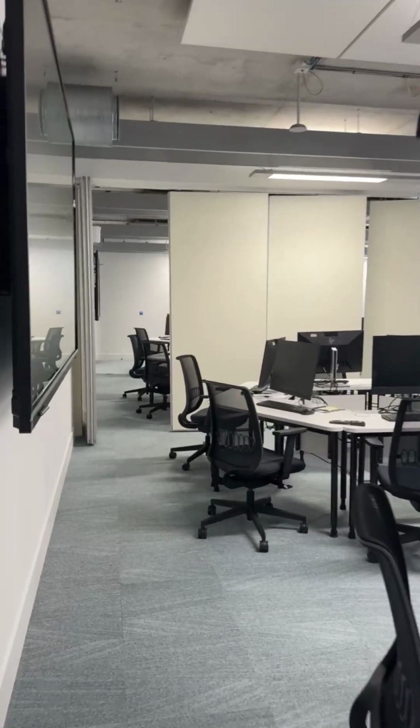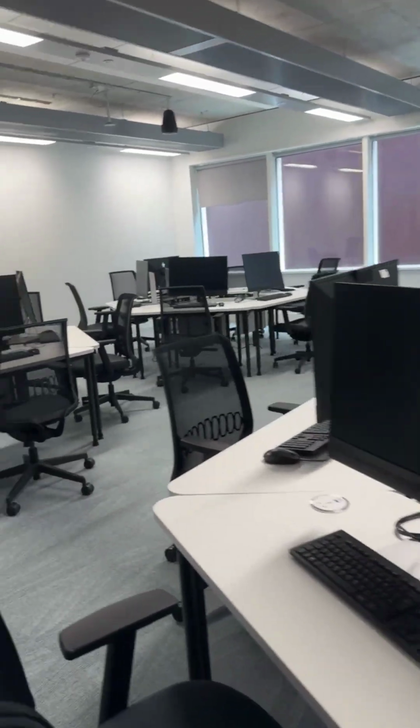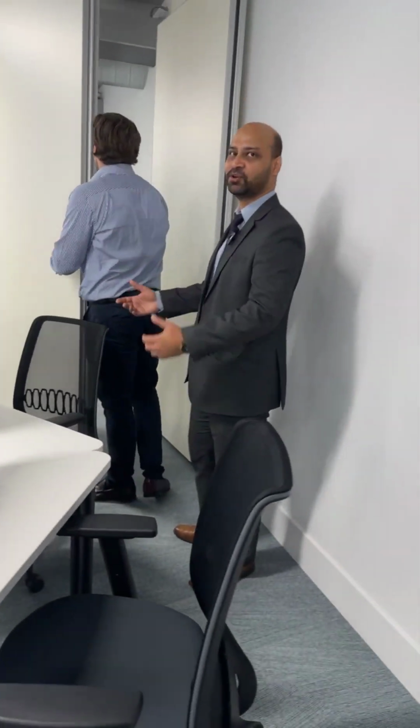So there is a divider here. There's more space on the other side. Yeah, you can see that. So if you just follow it through, and then we can go on the other way on the left hand side. But yeah, these dividers, they just bring them around here. Okay, so that's an open space.